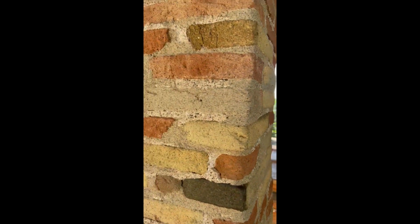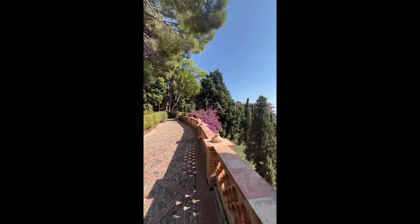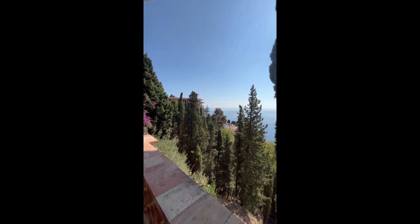Here's some more views. It's a really nice park to go for a little stroll. And again, here's the sea as the backdrop. I'll just leave this up here for you to marvel.